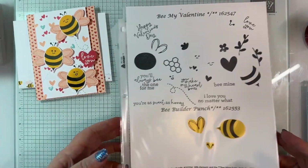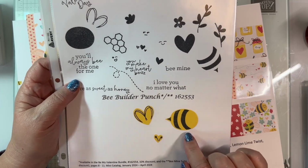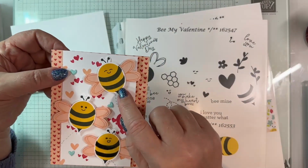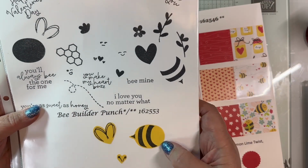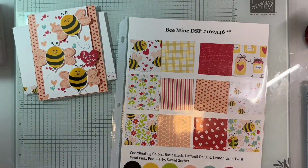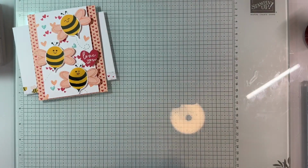When I was creating my little chart of what all the stamps are, I decided to cut the bee out of Daffodil Delight. Here I stamped Daffodil Delight on white, but I think I like it better with the Daffodil Delight bee. So we're going to make those today. We're going to make 3 of them. And here's our designer series paper. I chose to use this side, the Petal Pink and Sweet Sorbet hearts. So let's put that aside.